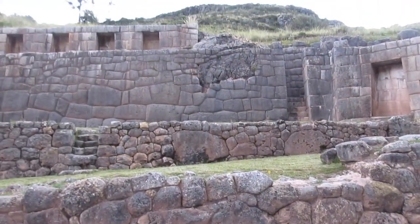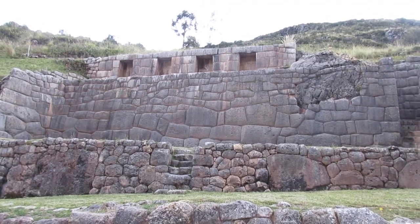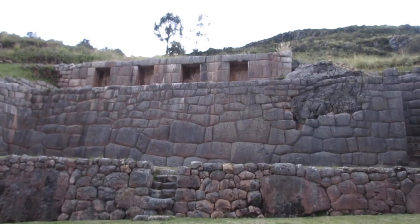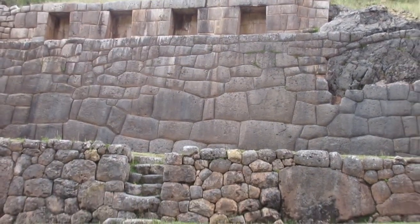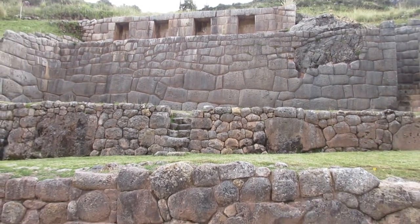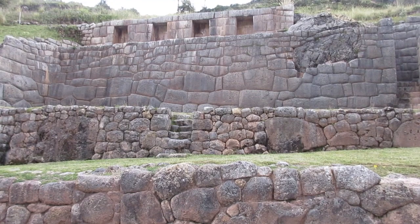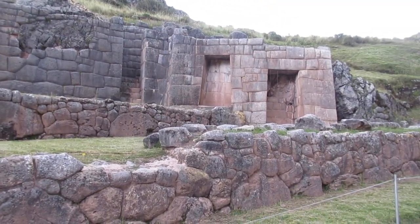You can see the original giant polygonal Cyclopean megalithic construction and this wall here, and then you can see the later Inca work below it. 2 very, very different types of construction from 2 very different civilizations, 2 very different time periods.